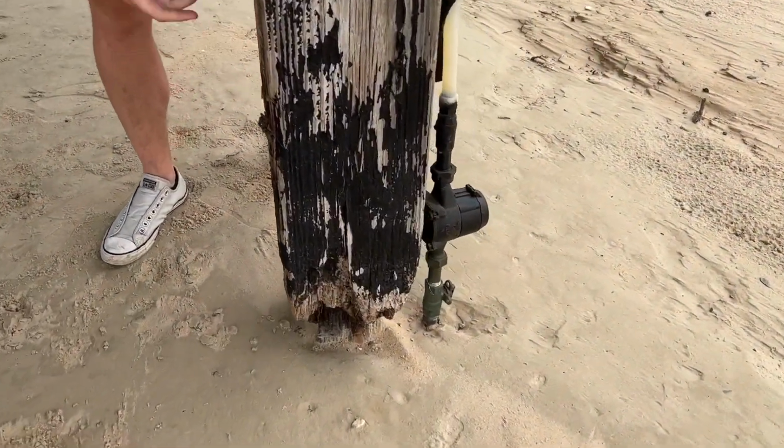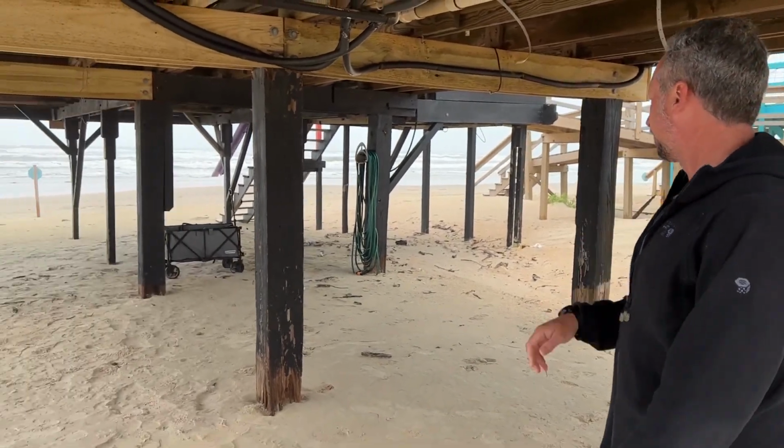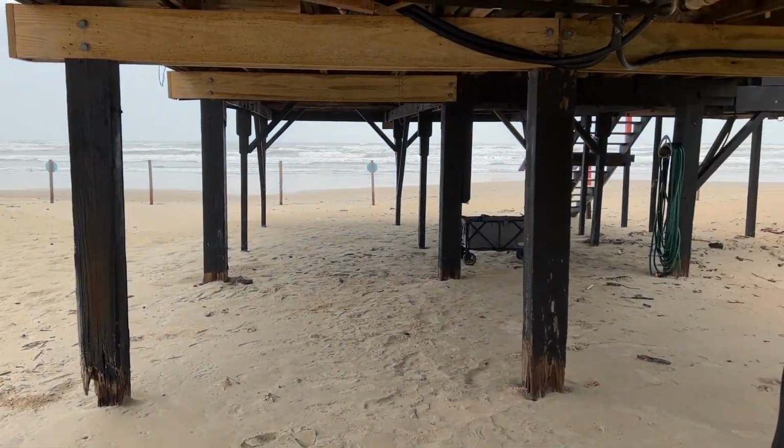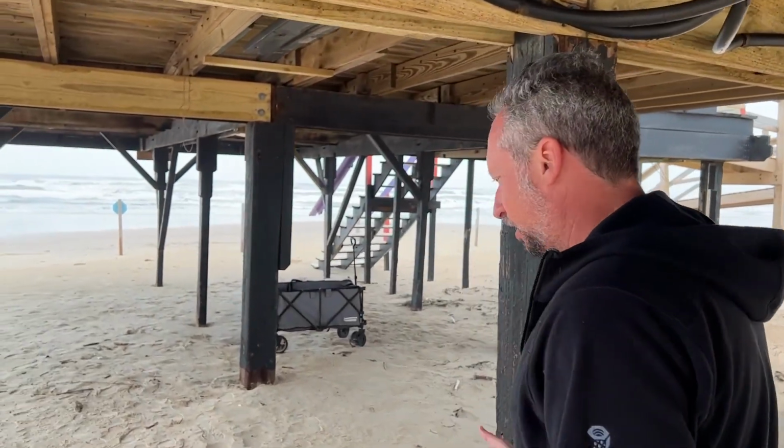Erosion we're getting right here, it's really not that bad. So we may just come in and replace these three or four. It's not as bad as I thought. I got the pictures and I was like, this is crazy. Yeah, so all in all, pretty good deal.